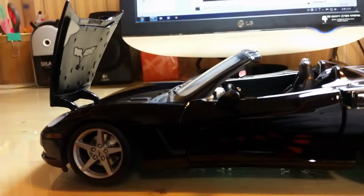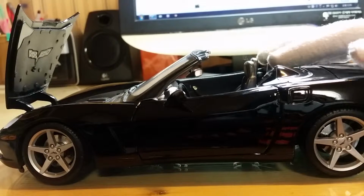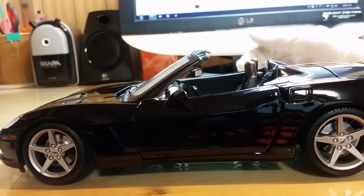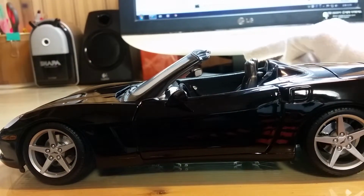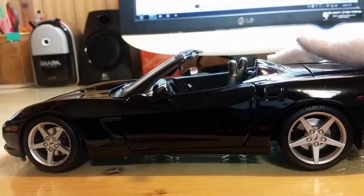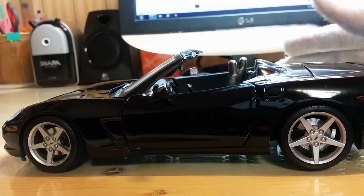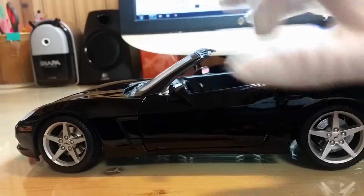And some of you might wonder why a Maisto car is so good. But this one is actually a Thailand edition, not a regular Maisto, while most Maisto cars are actually made in China. And I personally think Thailand ones have good quality, although I only have this one, which is a Thailand edition.